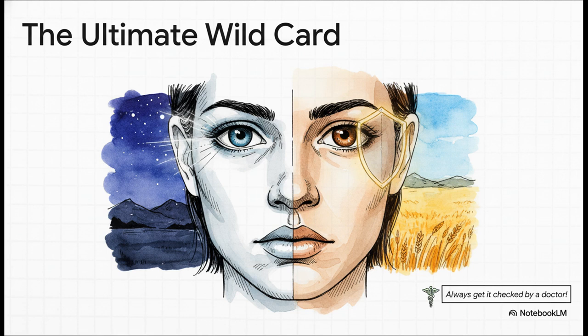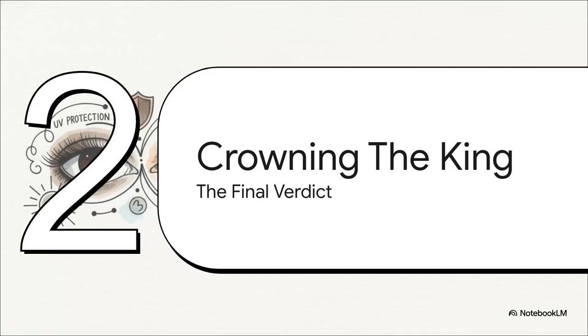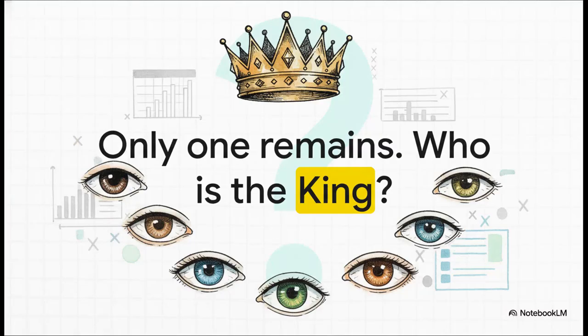The only thing is, and this is important, it can sometimes be a sign of underlying health issues, so it's always worth getting it checked out by a doctor. We have seen the entire court, from the hunter all the way to the jester, and now it is time to crown the king. Who could it possibly be? I mean, after all these trade-offs and advantages, which eye color has the ultimate, undisputed claim to the throne?